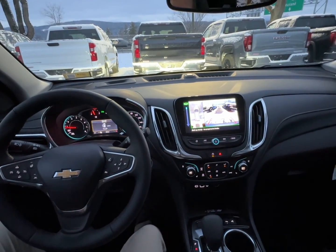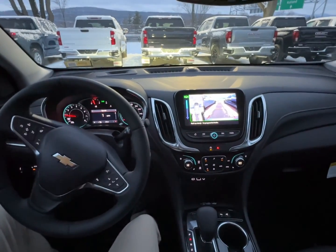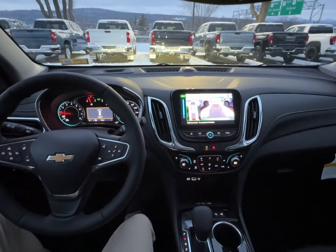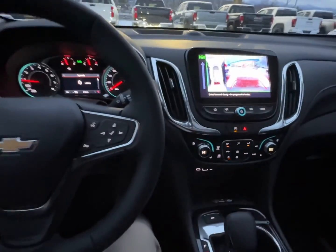Now when it gets in the final stretch, it wants you to take over the accelerator. So I'm feathering the gas at this moment. It's handling all the steering. And then stop. We're done.